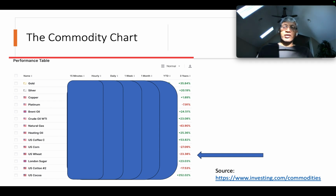That's because supplies were affected. There was a lot of trading wars going on. The farmers didn't make the money, the trading companies made the money. But cocoa had a huge appreciation. Simultaneously, wheat had one of the worst depreciations. And natural gas 3 years ago with the war had a very high elevated increase in prices.